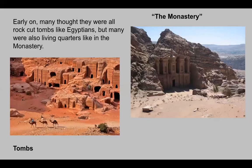So there are many different examples of their tombs in Petra. Most of the tombs were small, kind of modest looking structures that were cut into the walls, just like Egyptians cut into the tombs. They were numbered, but they were not labeled. So it's very mysterious. We don't have written records to tell us who was buried where.